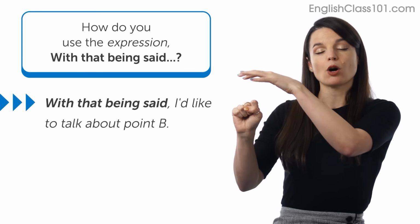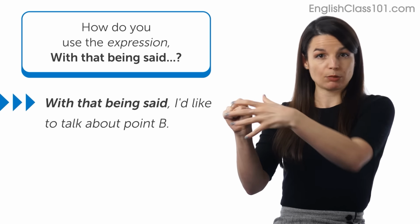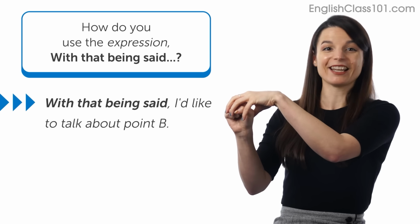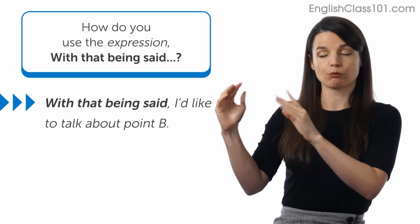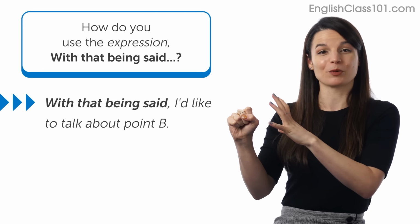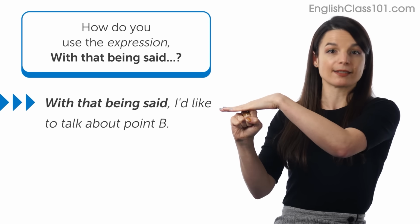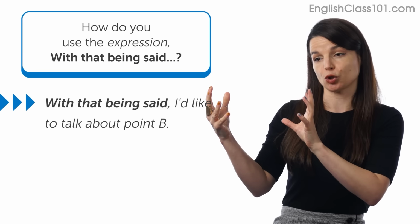So it's like saying, okay, now we all know this, we all have this information. Now that we explained that, now that we said that. So that's where the being said comes in. Being said refers to the state of having been explained. So in other words, the status is it was said. It has been said. It is being said. That's what we use this expression to describe.